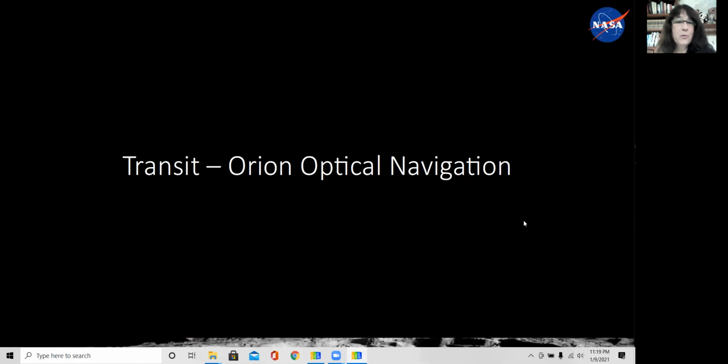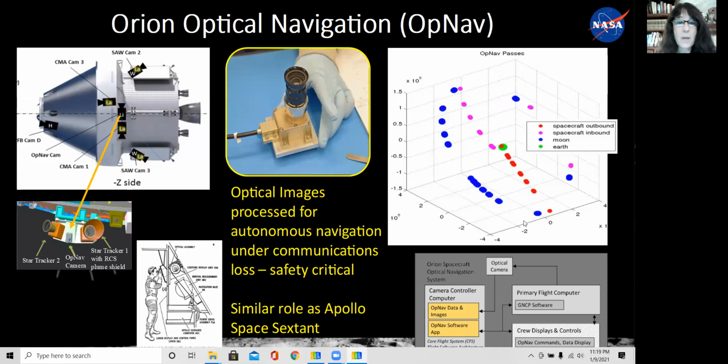We move on to transit phase with the Orion Optical Navigation System. This is a system that processes optical images for autonomous navigation of the Orion capsule if there is a communications loss. It's safety critical code. It is essentially a commercial camera, fixed mounted underneath the capsule in between two star trackers.